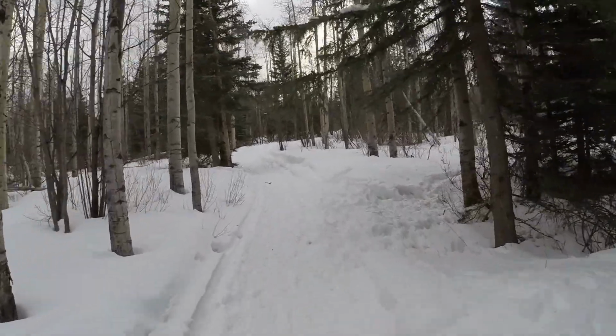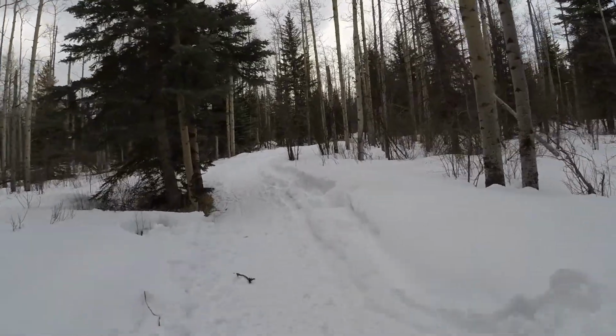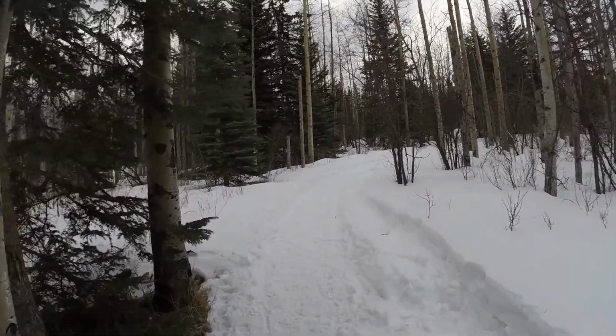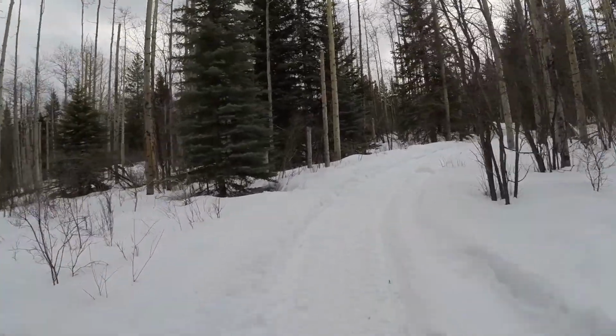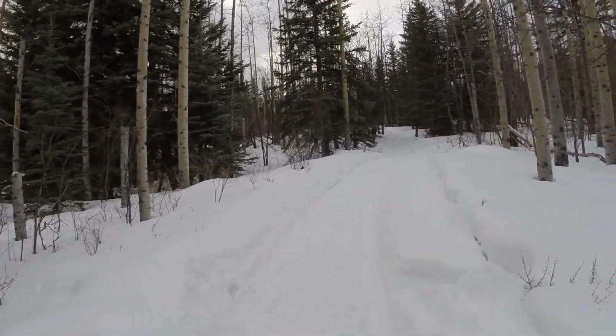Nice day. It's about -1 right now. So, trail looks good so far. Let's hope it continues all the way around like this. This is easy walking. It's beat down nice.